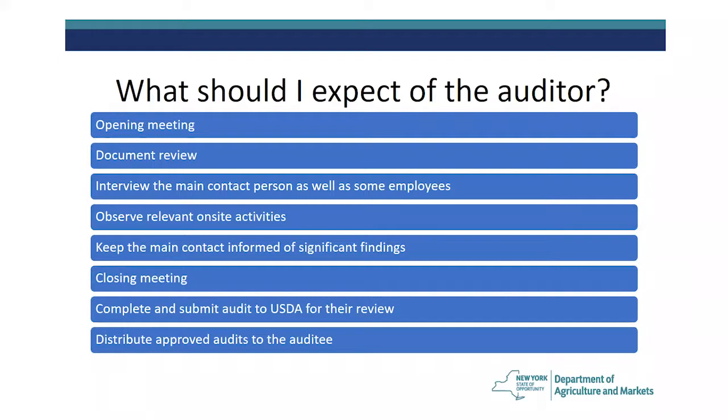Again, we are escorted typically by the food safety program contact person, so they will be kept informed of any findings that may come up as we're doing our walk around. Once we feel that we have the information that we need to gather during our walk around and during our interview, we would sit down with the person in charge of the food safety program, and we would go through with them any findings that we had come across. And that pretty much completes our on-site work as an auditor. After this, we would go back to our office.